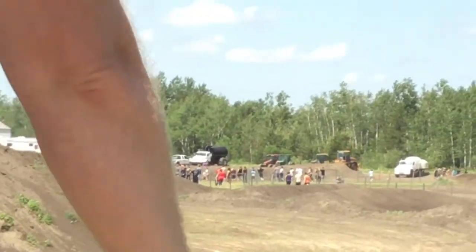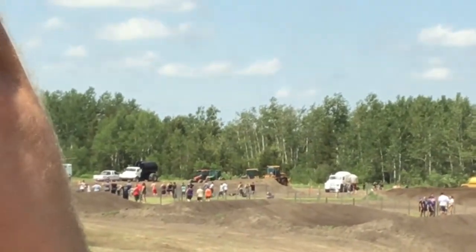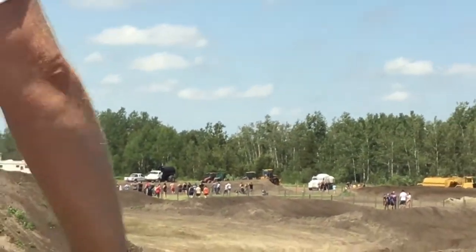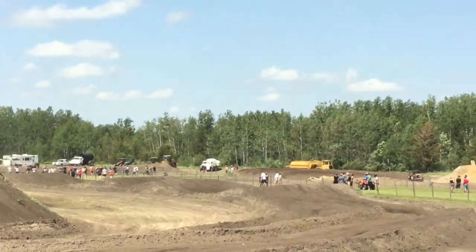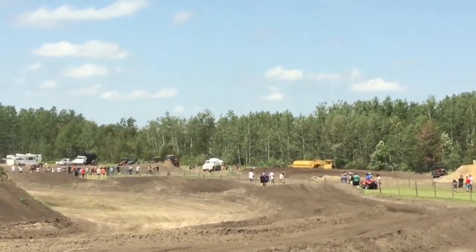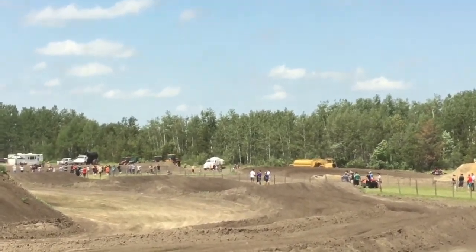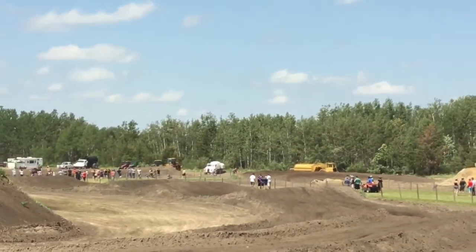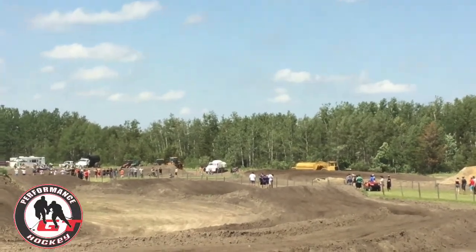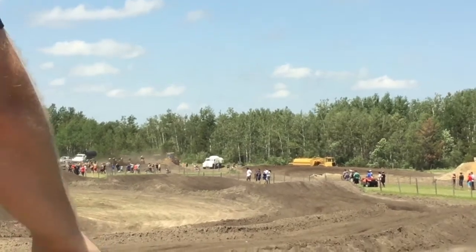Fans lining the fences in anticipation for this moto to drop. 250B class, usually one of the more competitive classes out here. Young riders trying to prove themselves. The gate is dropped, and we'll see who's going to grab that holeshot and get their best chance at the plastic trophy.